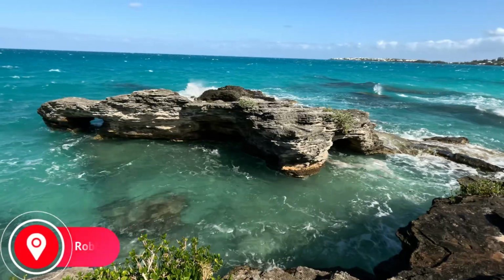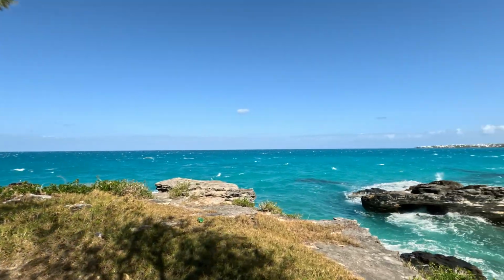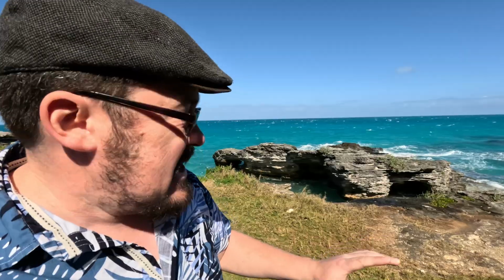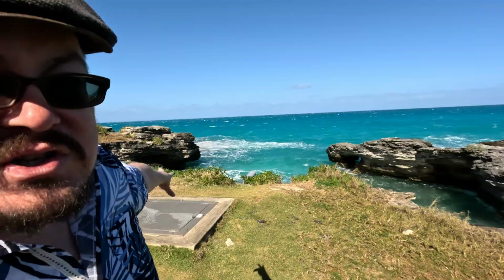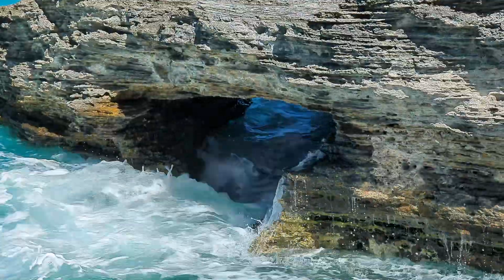So when you are in the Devonshire Parish, I definitely recommend coming here to Robinson's Bay. It's just one of the small little Bermuda state parks and beaches here. But this bay right here, particularly if you come here at high tide, you've got these beautiful rock formations out there that have kind of like these tunnels, and it just creates this massive splash when it hits the rocks. It's just fantastic.